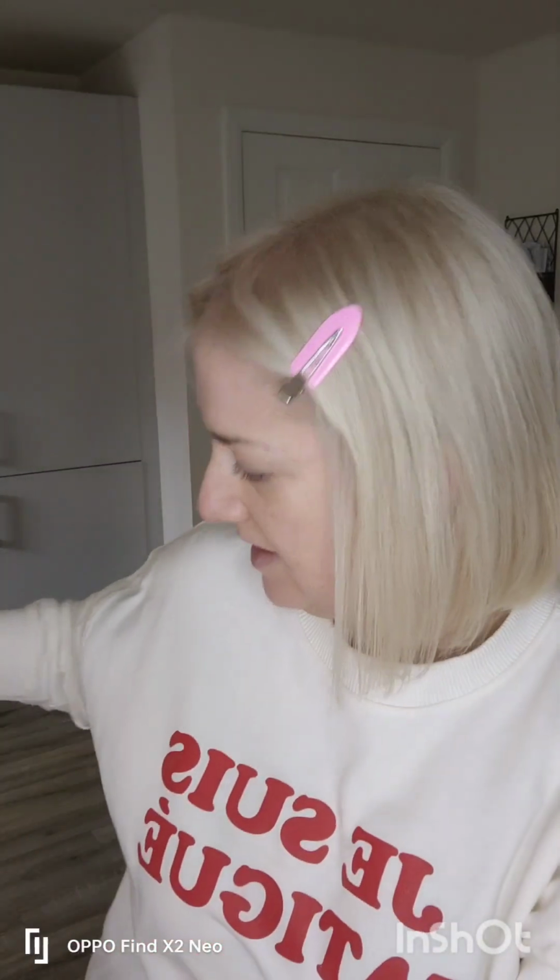I would say probably the most used shades are 2, 3 and 4.5. 4 is a little bit grey, but if you want us to help you with the shade, just give us a shout and you can tell us what your sort of colouring's like.